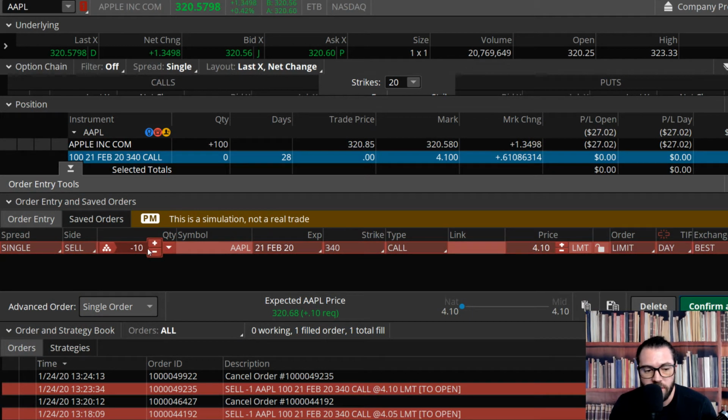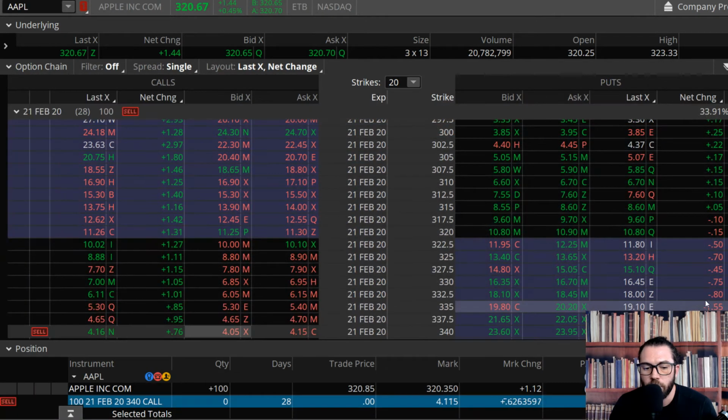Now, one thing, see how it automated to 10 contracts? Remember, I have 100 shares of Apple stock. Each option, each one lot in the options market represents 100 shares of stock. So I need to sell one contract only because I only have 100 shares of stock. Now I'll do that. Actually, now they're 405. Let's see if we could get 410. Try to get a little bit more credit here and confirm, and let's send it over. Boom, that order is working.